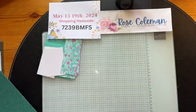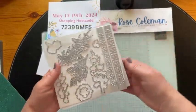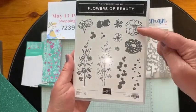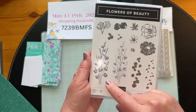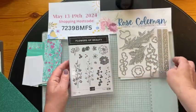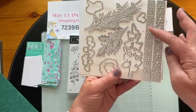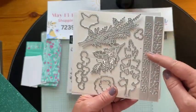Now, the other set that is in this suite that you're going to want to get, and you're going to love having this one, is called Unbounded Beauty, Flowers of Beauty. So here's a look at the photopolymer stamp set. You've got 2-step stamping at its finest here with the flowers, and here as well, and these sprigs. The leaves are 2 steps. These little small buds here are 2-step. And then, you guessed it, you've got dies for everything, right? Here are the dies for the flowers and the tall greenery here. You can cut all of that out. Look at these little flowers here. I love them. We're going to play with those today.